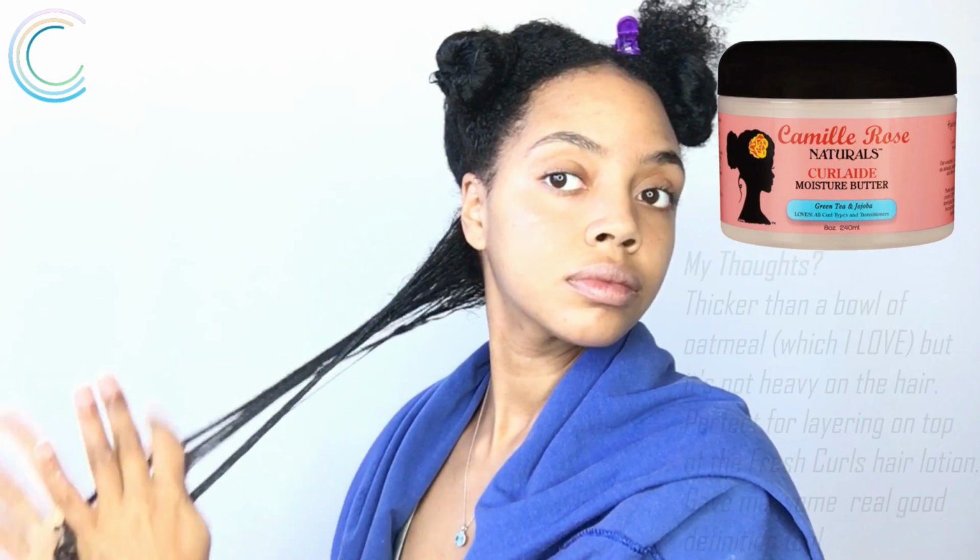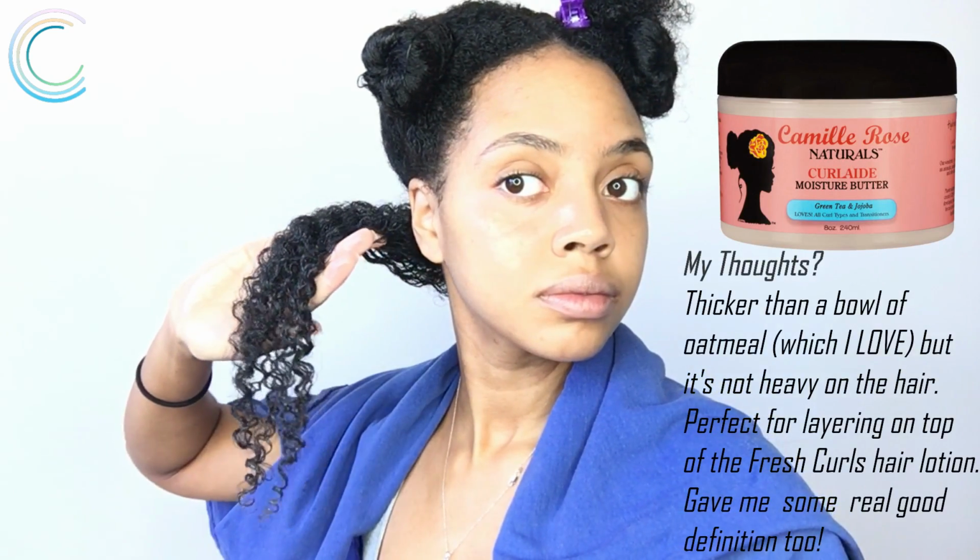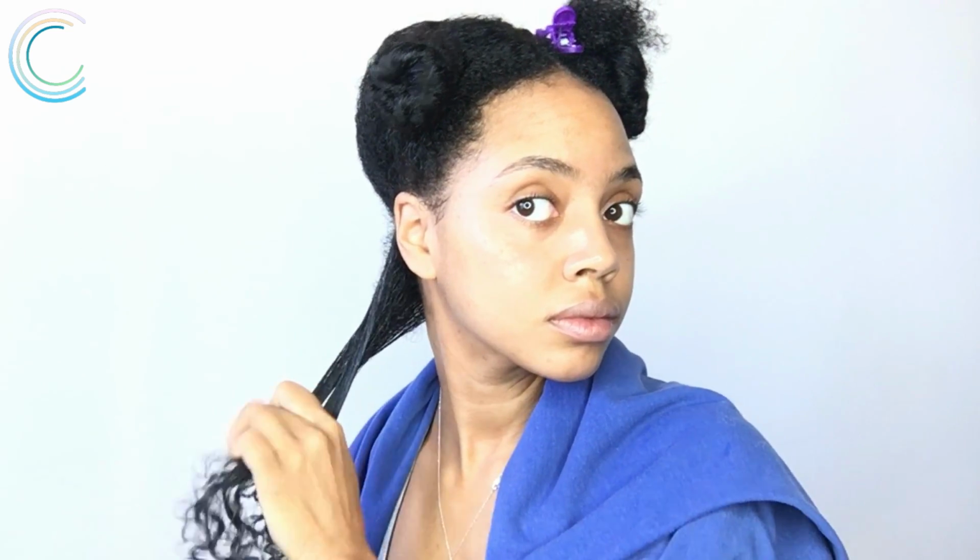And then I'm gonna go ahead and top that with the Curlaide Moisture Butter. It's really thick, and I love a thick cream or butter when styling. This is also made with green tea and jojoba oil, so I'm also using this as a sealant, so there's no need for any oil. These are gonna be the only 2 products that I use. And then I detangle the section and begin to 2-strand twist. We're gonna save the flat twist for the front, so in the back, we're just gonna do a standard 2-strand twist.